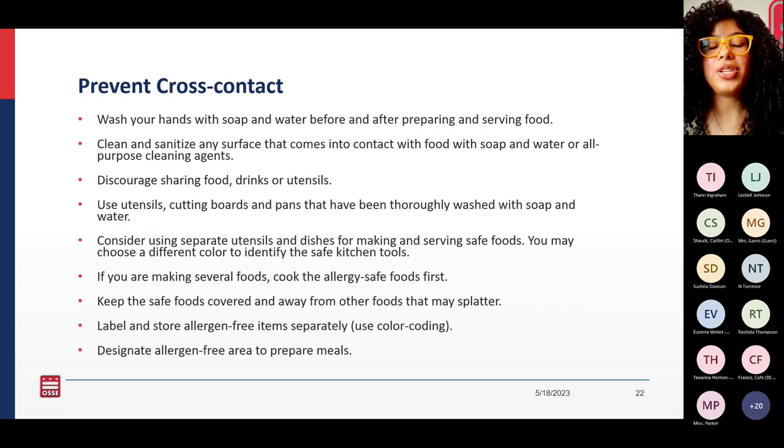The next key strategy is preventing cross-contact, and this is very important during food preparation and service on utensils, equipment, and surfaces. Always wash your hands with soap and water before and after preparing and serving food. Clean and sanitize any surfaces that come in contact with food with soap and water or all-purpose agents. Plain water or using hand sanitizers to wash your hands or clean your hands do not effectively remove allergens.